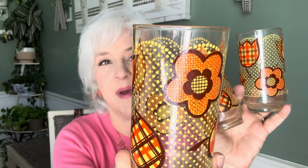So it's been a while since I picked up glasses, but I found this beautiful set, very retro 70s. Isn't that the funnest pattern on there? They are Libby, and there was a set of 6. So I have 6 of these that I got for a really great deal. I love these, so I hope they do well, because it's been a while since I found a fun pattern. And I do think this is really pretty.